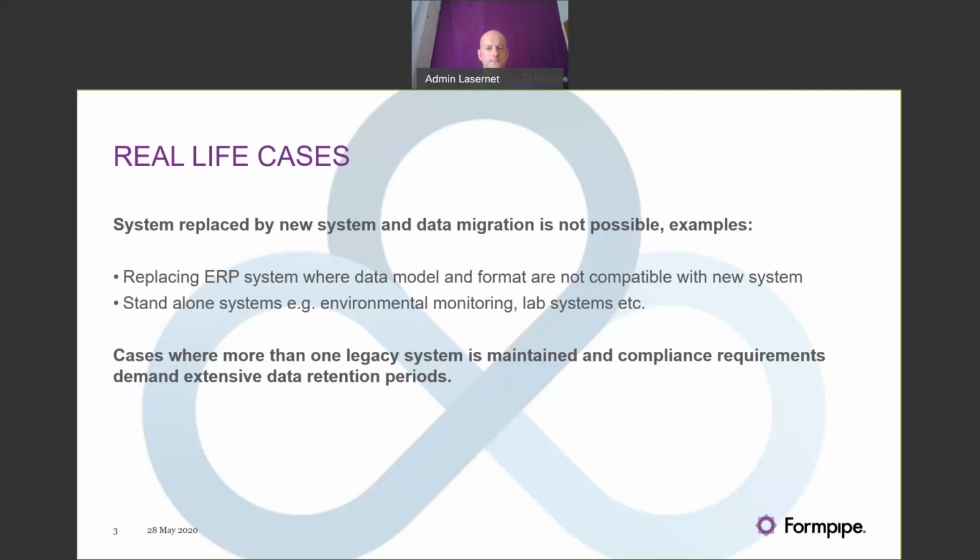So the reason for my interest in this is, as a background in consulting, we come across a lot of different situations, and very often the work we do is implementation and validation activities for new systems. And once in a while, there's a situation where, for different reasons, you are not able to migrate data into the new system if there's a replacement. I came across a few different situations myself in my work, and a trend in these observations are ERP systems where the data model and format are not compatible with the new system in any way, meaning that a migration from the system you are leaving into the new one is such a big project that people choose to keep the legacy system alive and continue running with a new one.